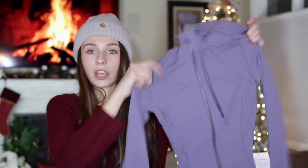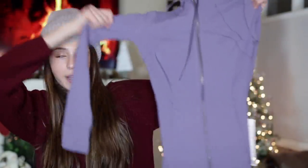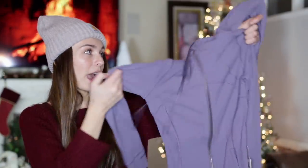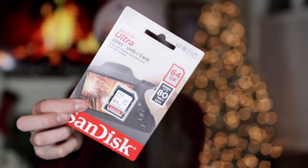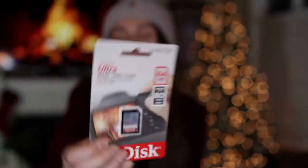He also got me this Lululemon zip up. I have this jacket in army green too, and I absolutely love it, so I asked for it in this color. This is something that might sound stupid to some of you, but it's actually very useful for me. He just got me this 64 gigabyte memory card.